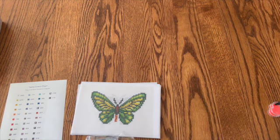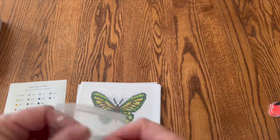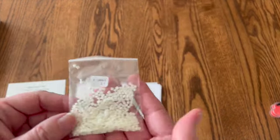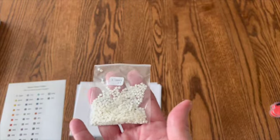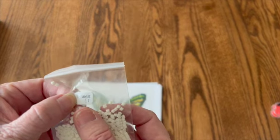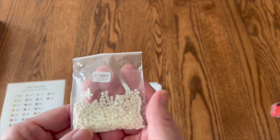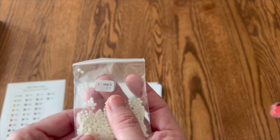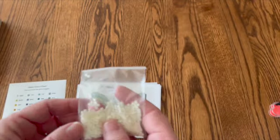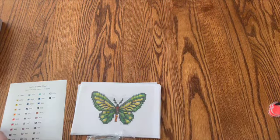On the bags, oh, there's going to be a lot of static. They do come in these baggies. So if you like to work out of baggies, then this is it. It shows you a 1 here. It also gives you the DMC number. So if you wanted to keep these later, put them in storage, you will know what DMC number that is.